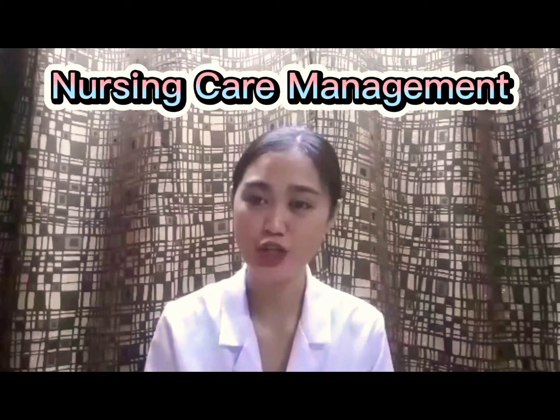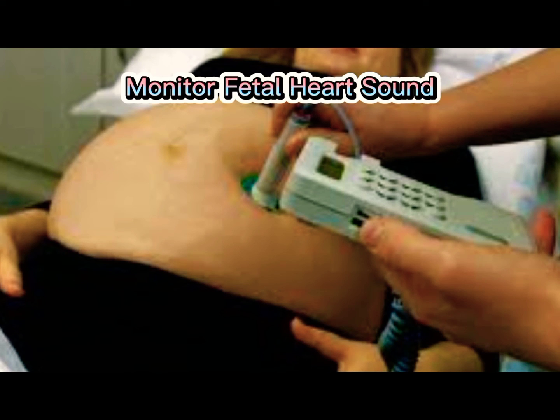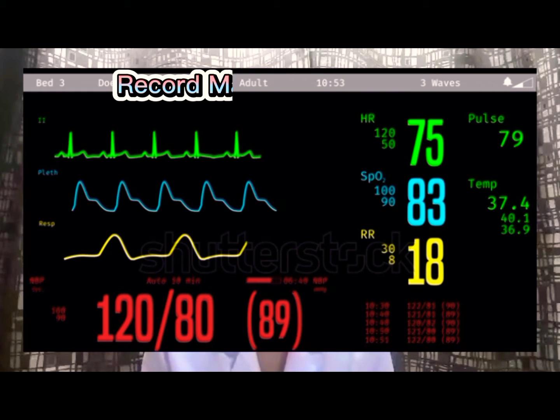Now I'm going to give the nursing care management for abruptio placentae. So the patient needs a large gauge intravenous catheter for fluid replacement and oxygen by mask to limit fetal anoxia. We should also monitor the fetal heart sounds externally and record maternal vital signs every 5 to 15 minutes to establish baseline and observe progress.